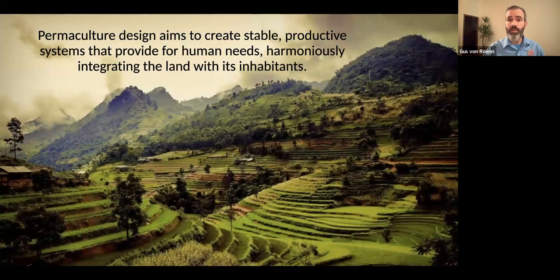Permaculture design aims to create sustainable, productive systems that provide for human needs, harmoniously integrating the land with its inhabitants. So I looked for a good picture that actually kind of describes harmony with the landscape. And here you can see on the hilltops, they're mostly undisturbed with some perennial vegetation, that even the deciduous nature kind of trickles down into the lower grades of the landscape. And that's where you do cultivation. That's where water retention endures longer, as well as being able to block the wind. So this is a really neat way of terraces demonstrating highly efficient land use that potentially regenerates the soil.